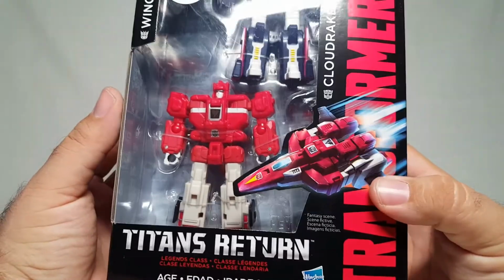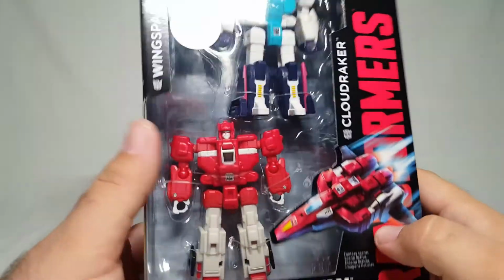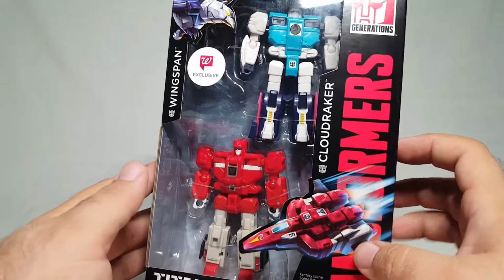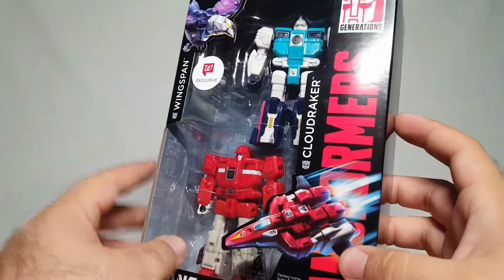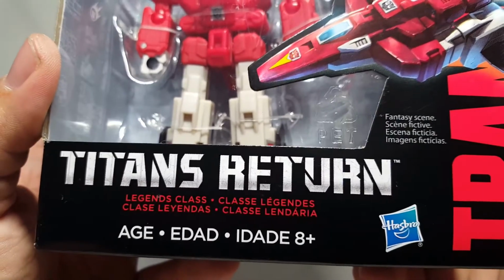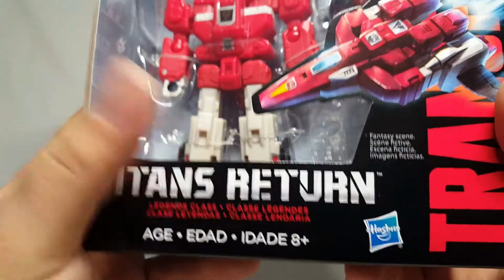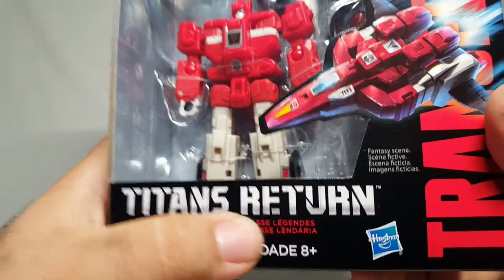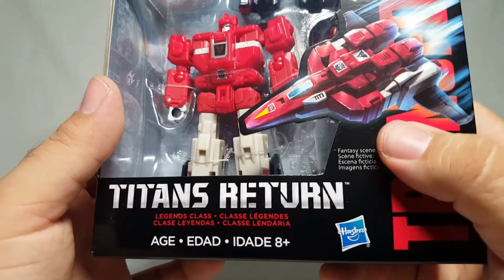Now, I don't know much about these guys. I have seen other reviews. But you got the nice window right here, so you can see them in their little plastic prisons all strapped down. And you get the Titans Return background going on there. Speaking of that, big old Titans Return there, Legends Class. Nice fantasy scene.